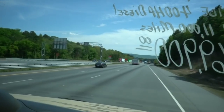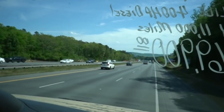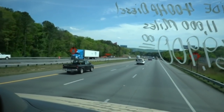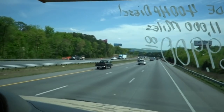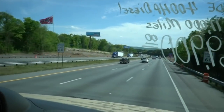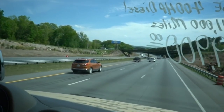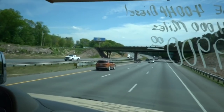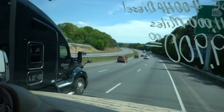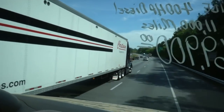Hitting 60 right now. 65 and 70 miles an hour. It's tracking nice and true, steady, no play in the steering wheel. Like I said, it's pretty windy out, so it's definitely not a one-handed job driving one of these when it's windy like this.